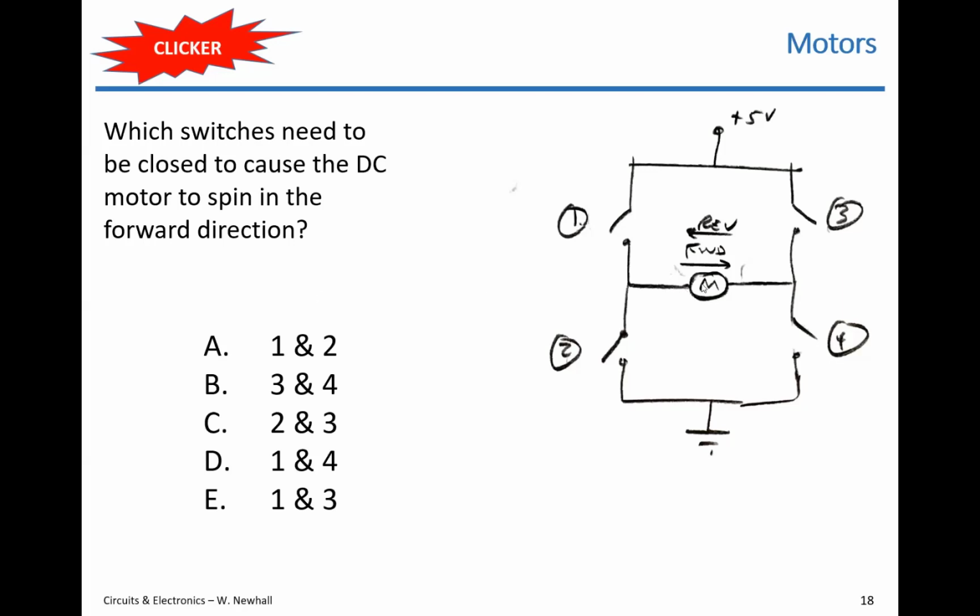So we want current flowing from left to right through this motor. Current's trying to flow, if it were given a path, from the 5-volt node voltage up here to ground. And so we want current to flow in this direction. So we'd have to close switches 1 and 4.